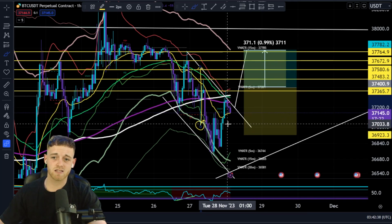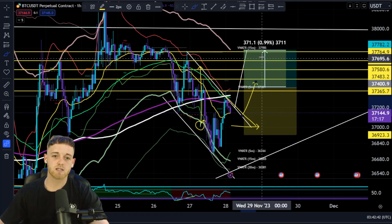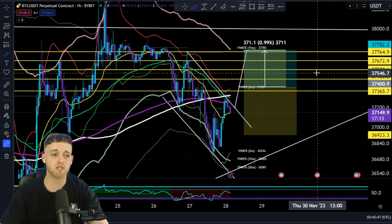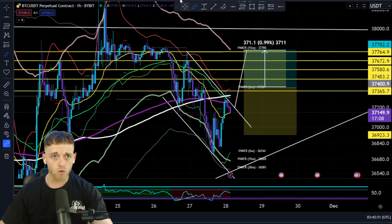And then again, guys, 37,000. You know how these whole numbers hold up, and then we've got a downward sloping support line as well if we can break to the upside. So that's the long position I would be looking for there for Bitcoin here on the short-term time frame.